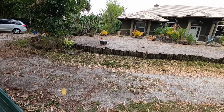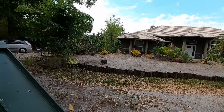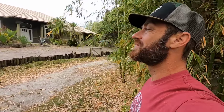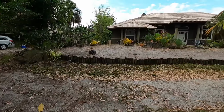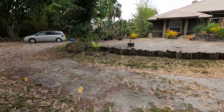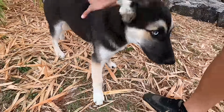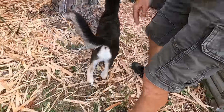Lobo! I love that dog. Woo! I can see him. He's looking for me in the cage. Watch this. Woo! Yes, that's a good boy. There's my boy. That's a buddy. Good boy. You come when he's called.